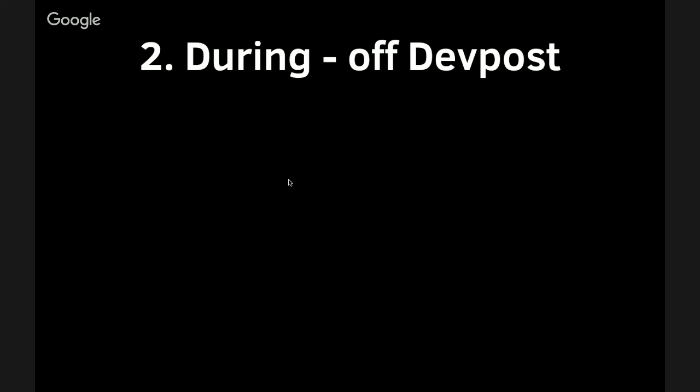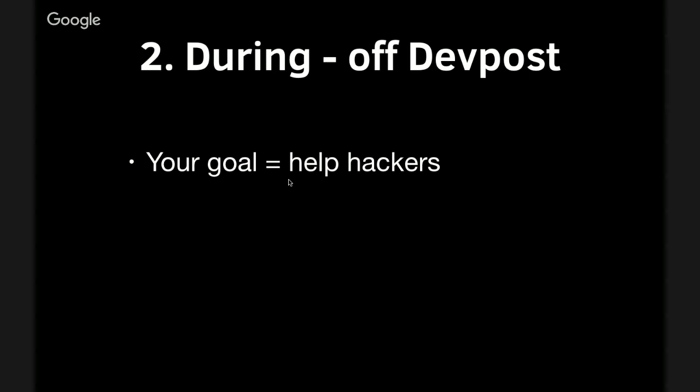The key thing here is we want you interacting with the hackers and having these really great conversations. So here are a few ideas of things to do off Devpost during the event. First thing is be really clear about the goal. And the goal at the event should be to help the hackers.